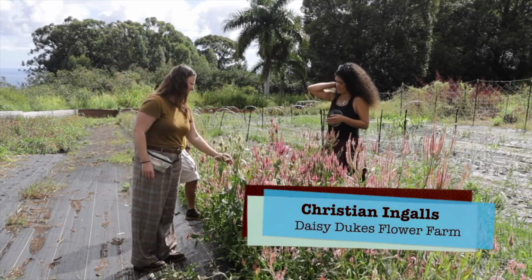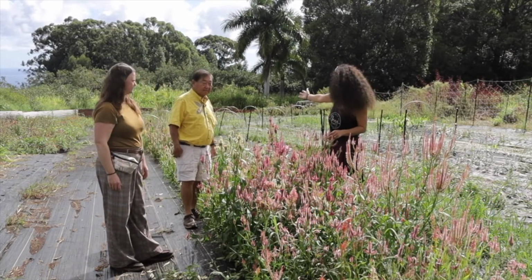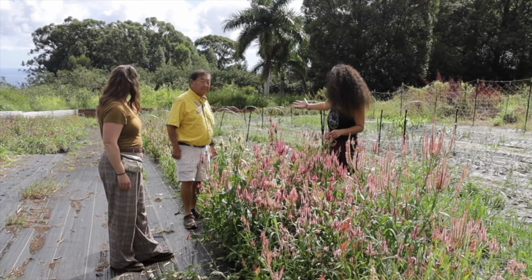Almost iridescent. They just add a great textural element to anything you're working on, and we have every color you can imagine. So this 160-foot row here provides so much. Wow.